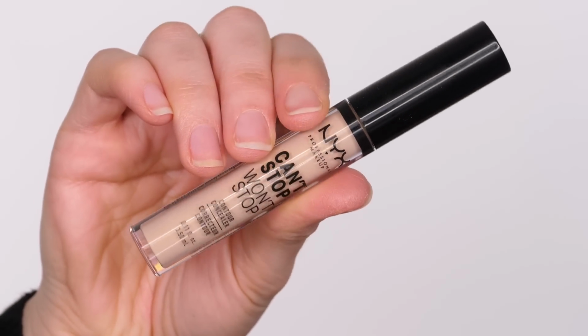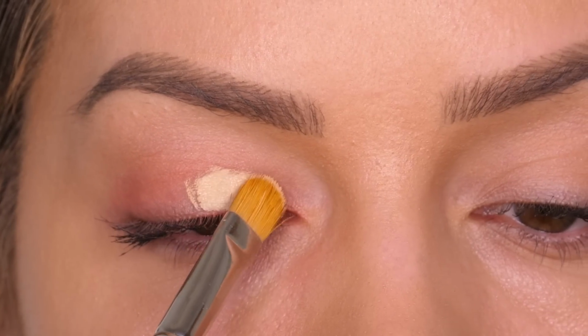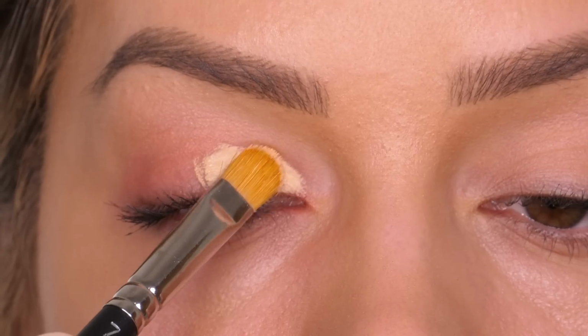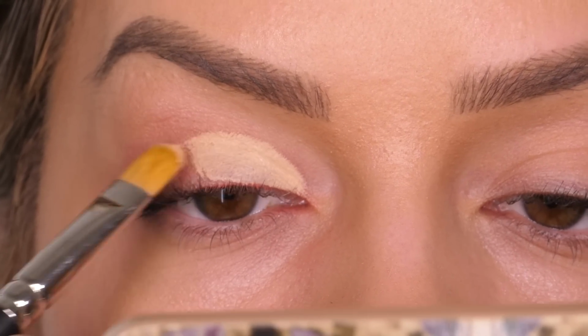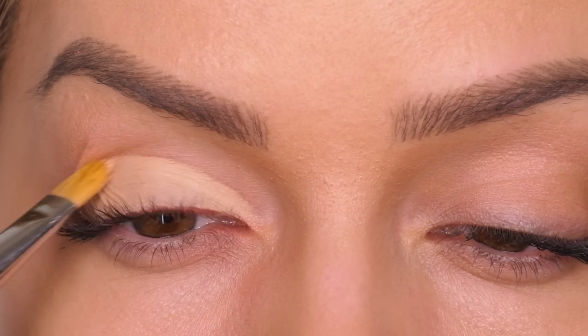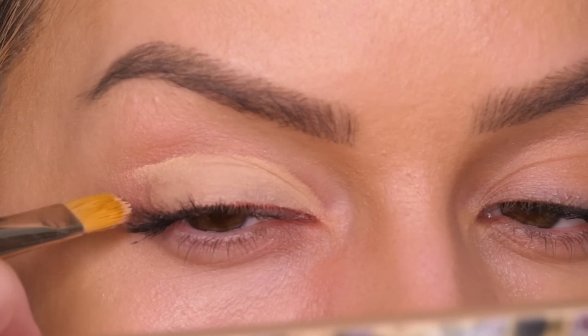I'm now going to create a shape using the NYX Can't Stop Won't Stop concealer. Now you can see a little bit of a peachy tone on my eyes because I was going to create a different look and then I changed my mind. Using this flat brush and the concealer, I'm creating a cut crease above my natural socket line, and then I'm also going to lift the eye by creating a wing on the outer edge.